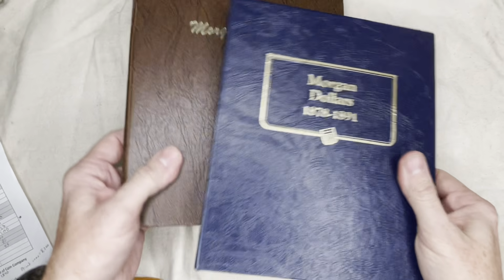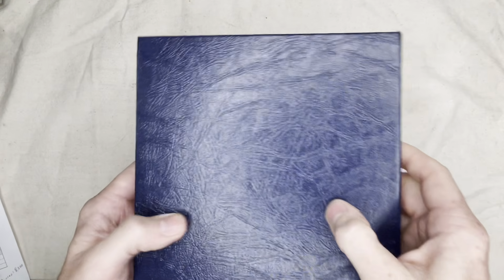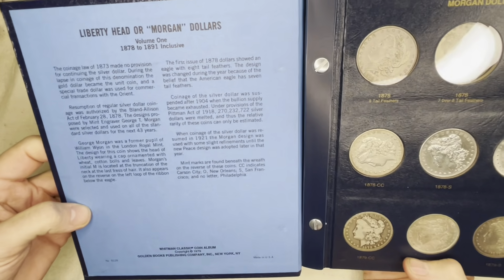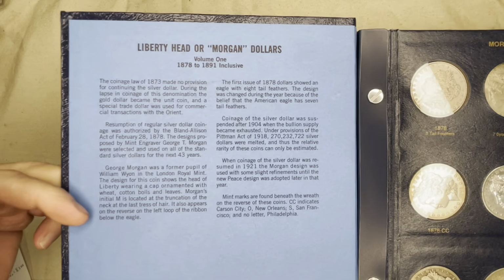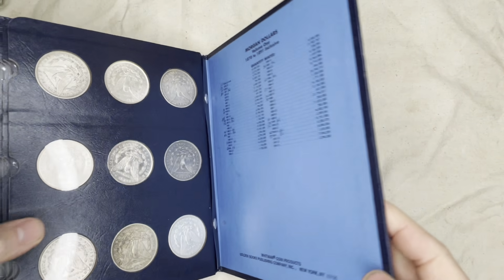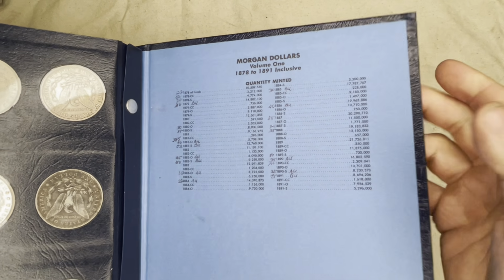So let's start, and we'll run through these. We'll go through the earlier years. These albums are really nice. I believe it's got a little write-up about the Liberty Head or Morgan dollars. It tells a little bit about it, and you can pause and read that if you like. And then I'll show you the back. It tells the year and the mintage. So that's always really nice. And the Dansco does the same thing.